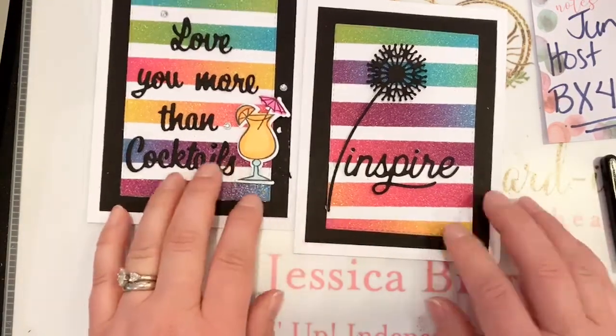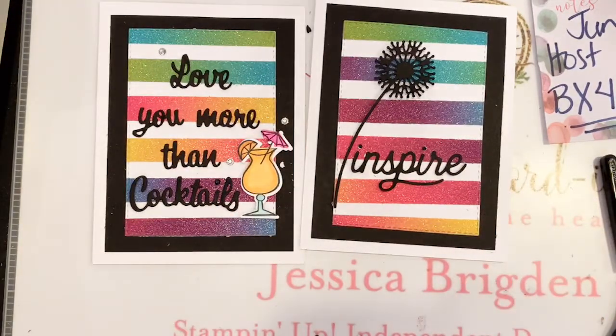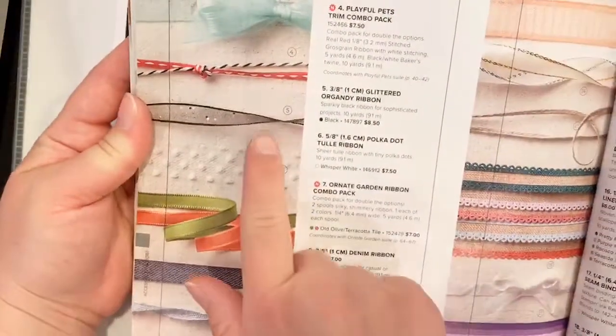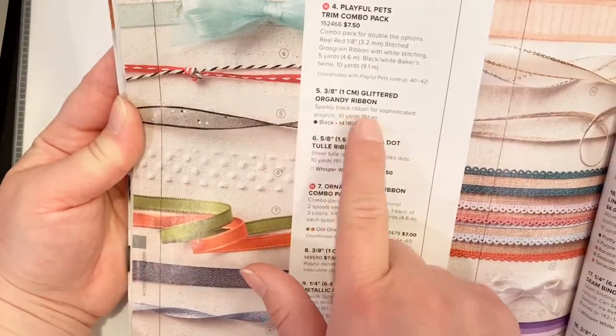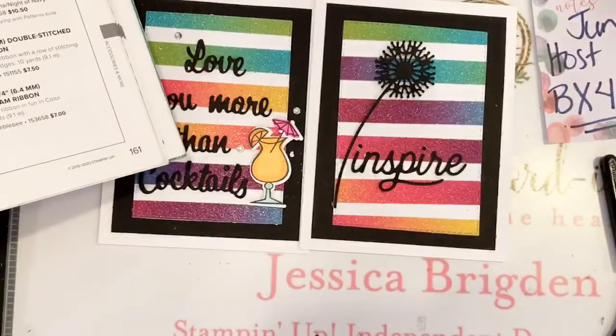And actually, I'm thinking there's this black sparkly ribbon in the catalog too. I won't make you wait while I run and find it, but let me show you what I'm talking about. Is it still in here? Yes. All right, have you guys seen this? It's number 5. Glittered organdy, sparkly black ribbon for sophisticated projects.